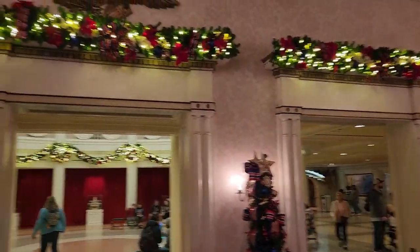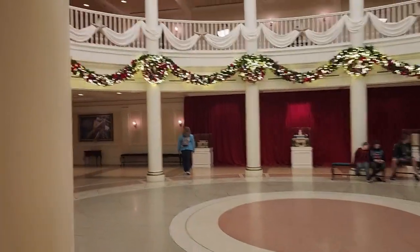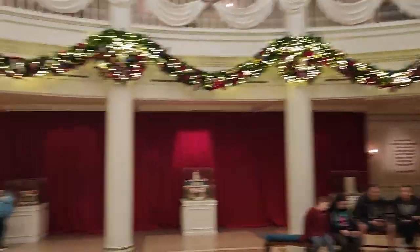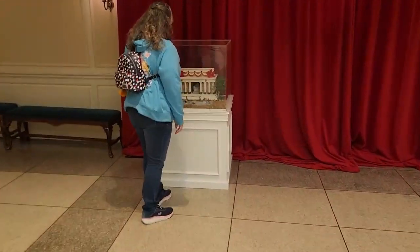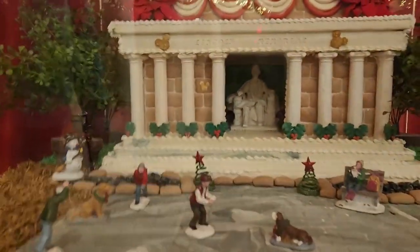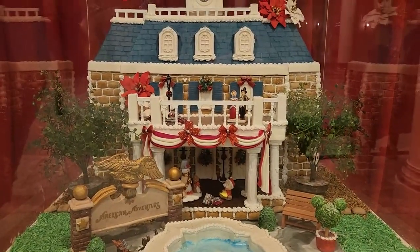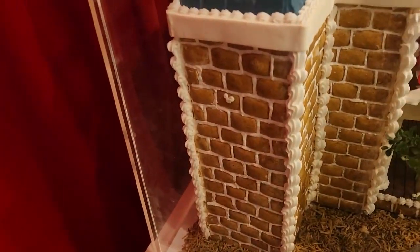We just stepped into the America Pavilion. I've got some little gingerbread houses. Oh, that's neat. So this is the building we're in right now. It's got a little, I don't know if you can see it, but over here there are little silver Mickeys on it too. Oh, okay.